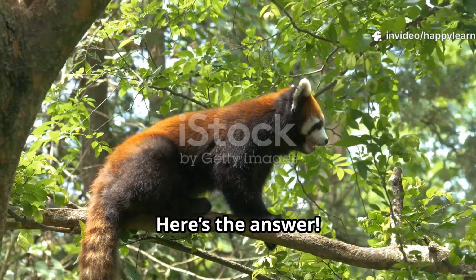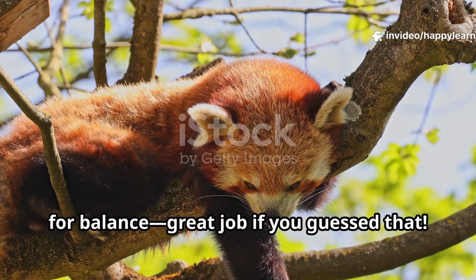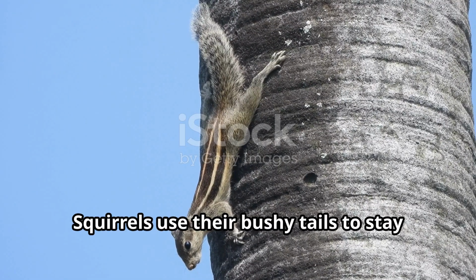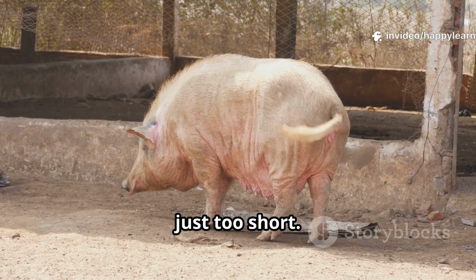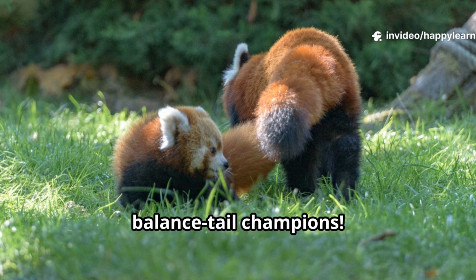Here's the answer. The red panda definitely uses its tail for balance. Great job if you guessed that. But the squirrel does too. Squirrels use their bushy tails to stay steady as they leap and climb. The pig, though, doesn't use its tail for balance. It's just too short. So both the red panda and the squirrel are balance tail champions.